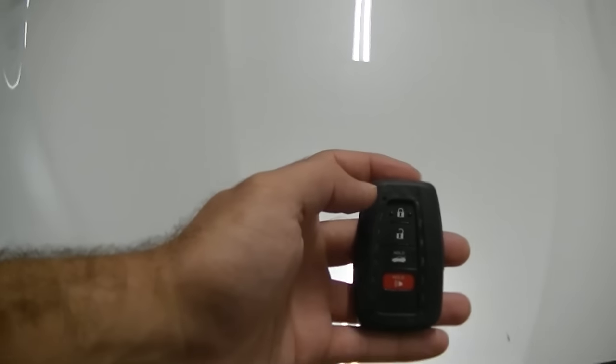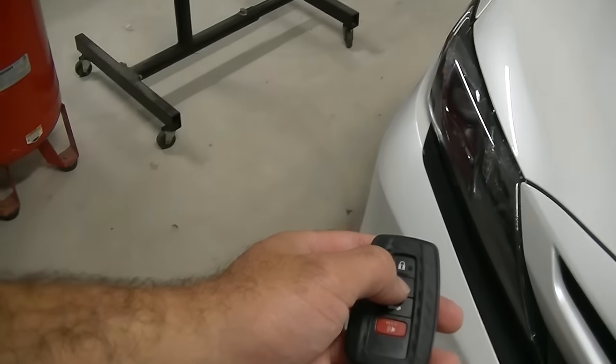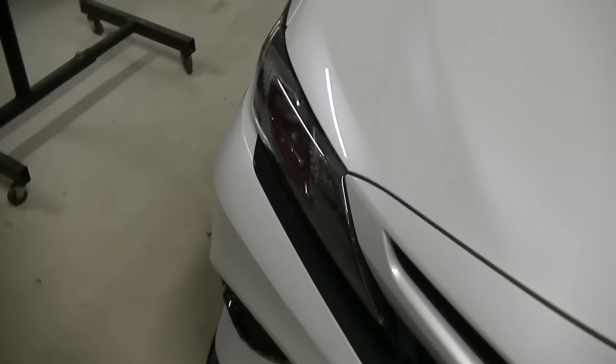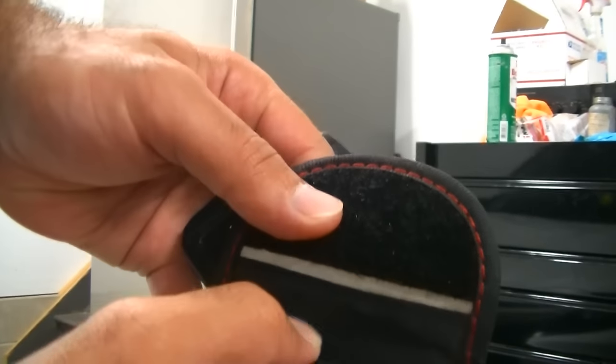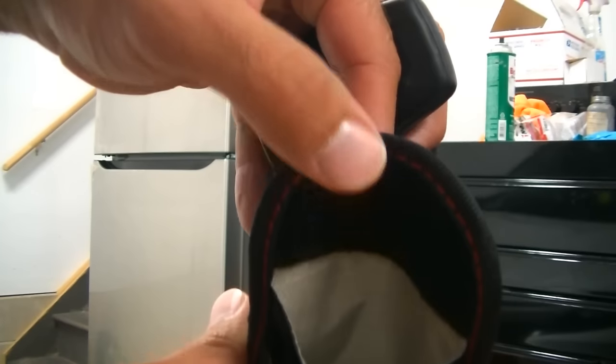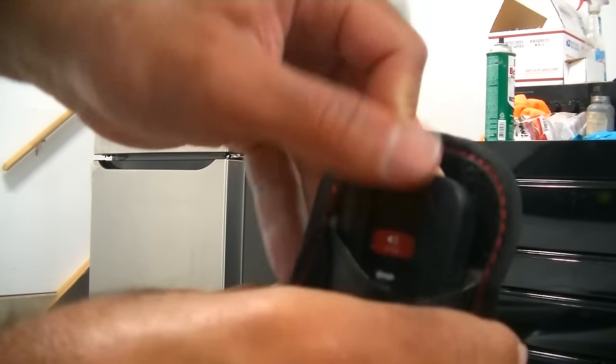So this is the key fob for this vehicle. There is no trickery here. You'll see it unlocks and locks the vehicle. So there is no trickery, no tomfoolery, nothing going on here. So what we're going to do is we're going to take this key fob blocker, and it has two pockets. You're going to use the pocket that's got the silver lining in it. And you're going to install your key fob in here.